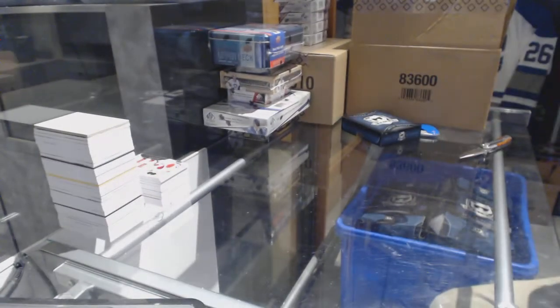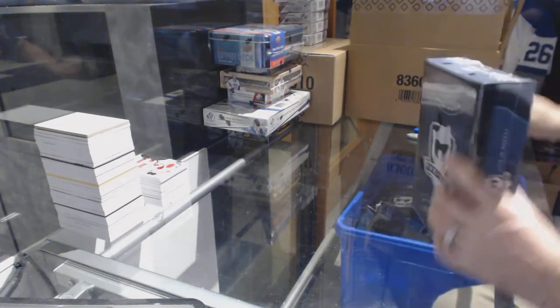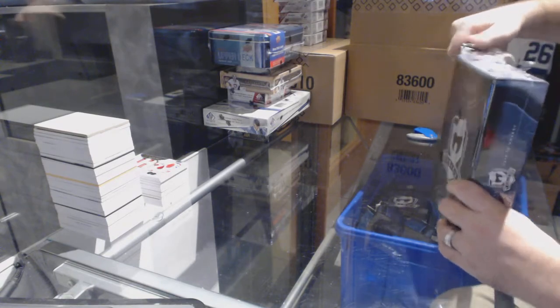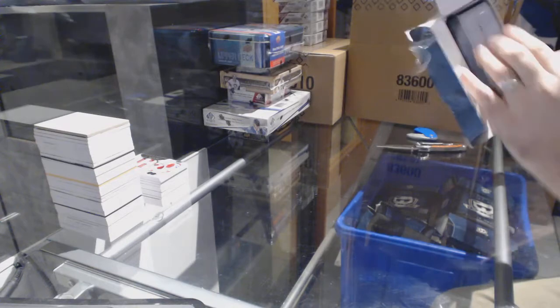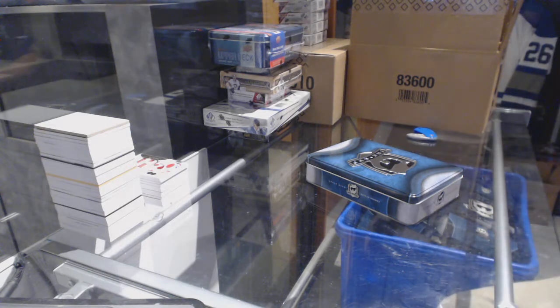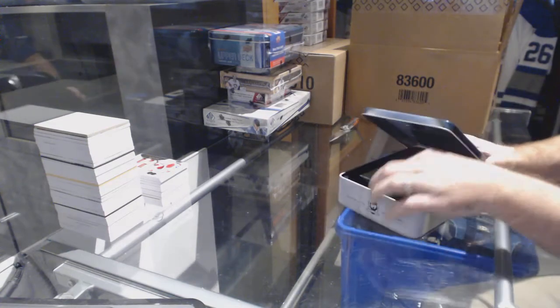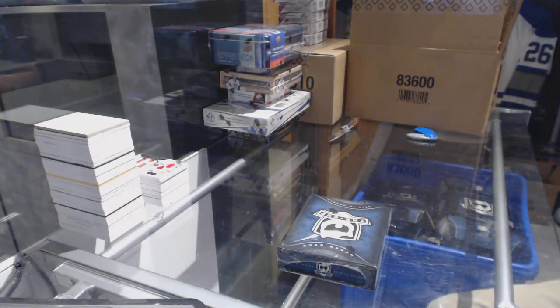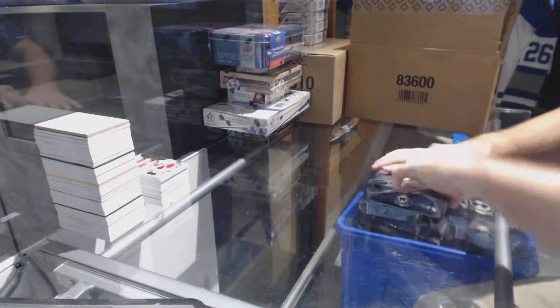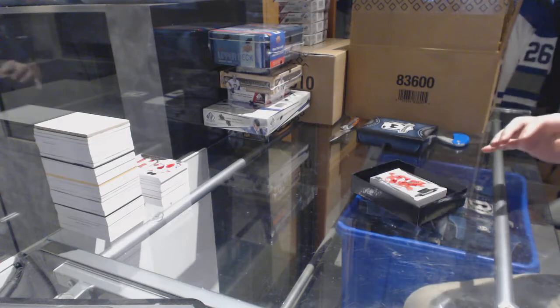Well, the one thing I've noticed so far is we got a lot of different teams here. Which is always good on a higher end break for sure. There was a Brodeur autograph for the St. Louis Blues, yes.